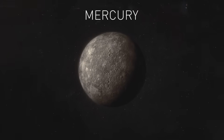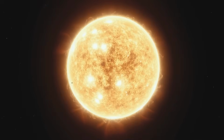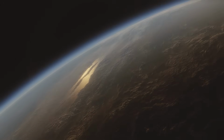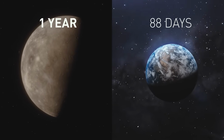Mercury is the fastest planet in the solar system. It zips around the Sun at a breakneck speed of more than 100,000 miles per hour. That's around 40,000 miles per hour faster than our home planet. It's one of the reasons why a year on Mercury equals 88 days on Earth.